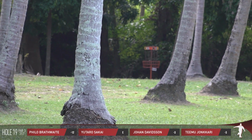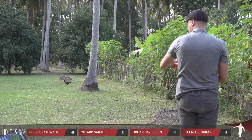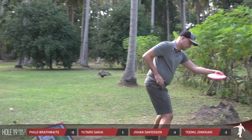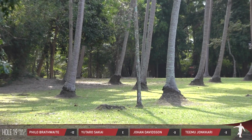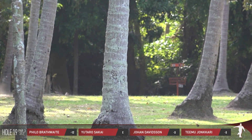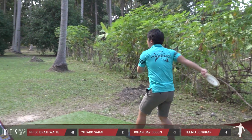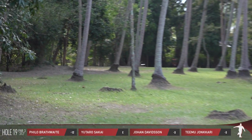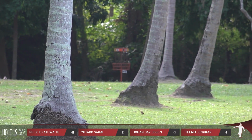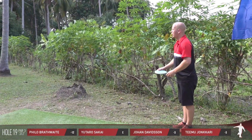Probably exactly perfectly pin high, 312 feet on this one. If you are deep, you will be out of bounds, so it was good speed control there from Philo. Just a tiny bit left, but he'll have it inside the circle look. And that gap that both Philo and Teemu went down, that's definitely the gap you want to take. It's the biggest gap. There is a Mando on the right side about halfway down. You see Yutaro going for that same gap, but pulling it a tiny bit wide there. Gets a good skip back towards the basket.